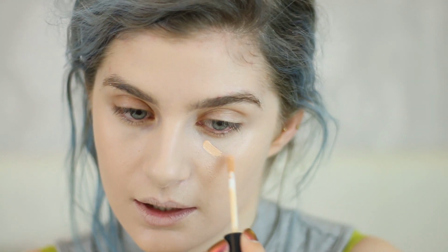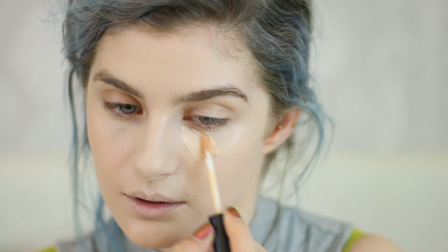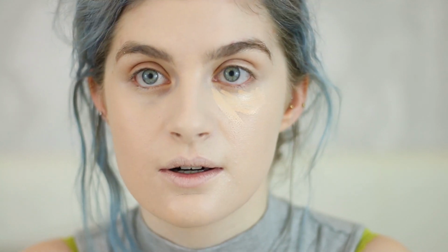Let's move on to the eye concealer, and this is the HD Studio Photogenic Concealer, and this is the shade, again, Porcelain. It smells a little plasticky and chemically. Again, this is darker on the salmony side. Although blending this out, it's not that deep.